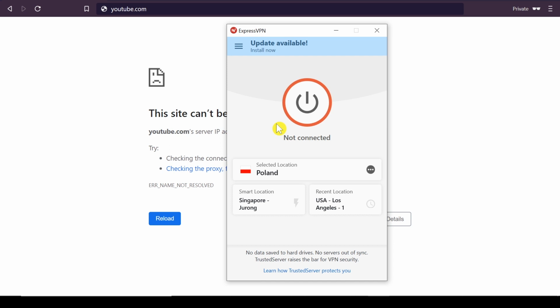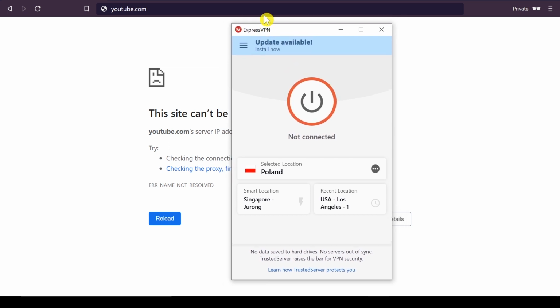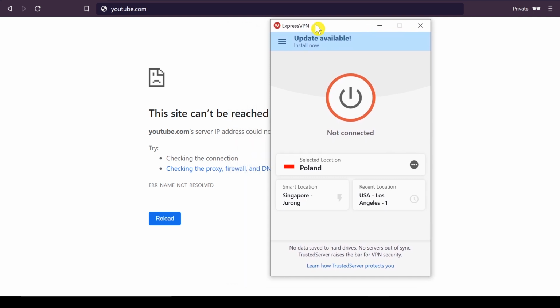I personally, every time I visit China, use ExpressVPN because this VPN works the best in China. So all you need to do is install ExpressVPN on your computer or on your phone. It will work on Windows, Mac, iPhone and Android phones.